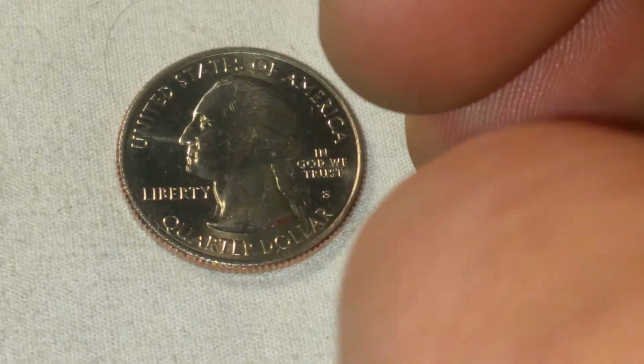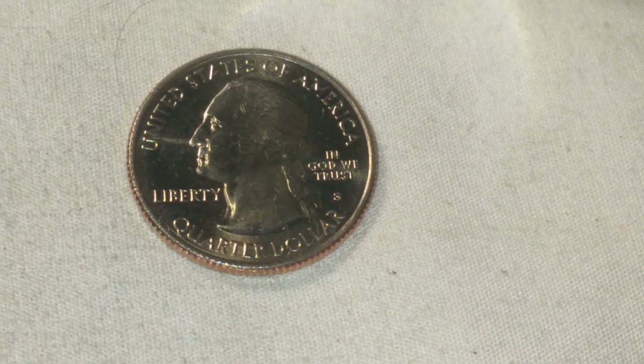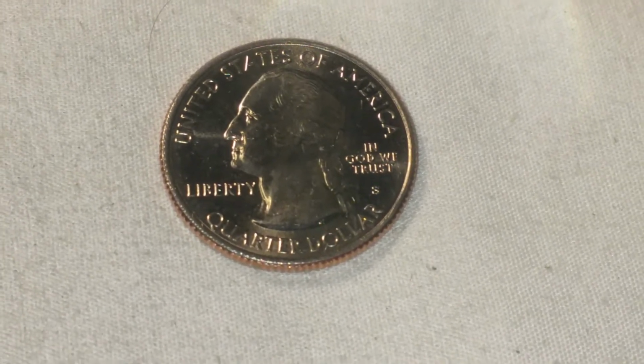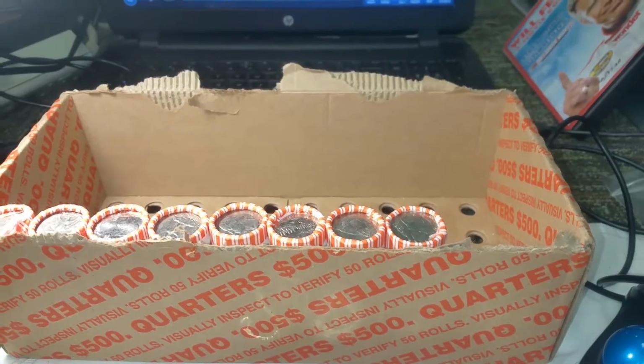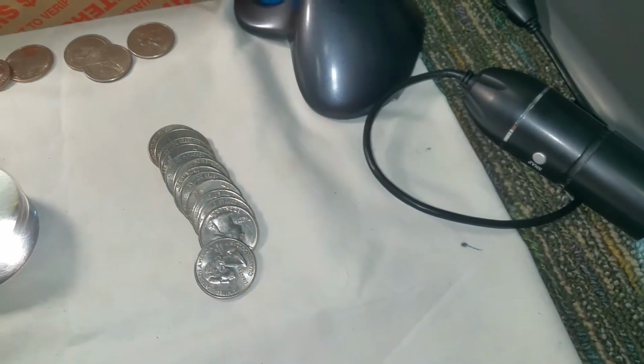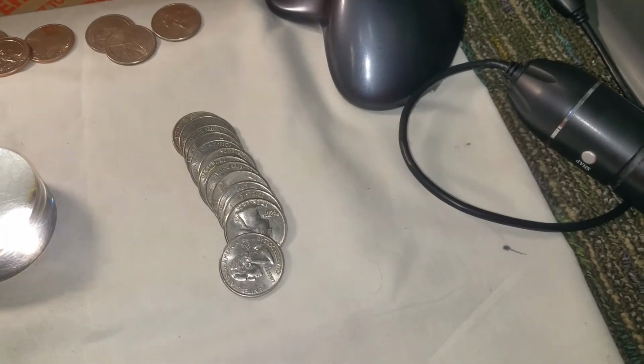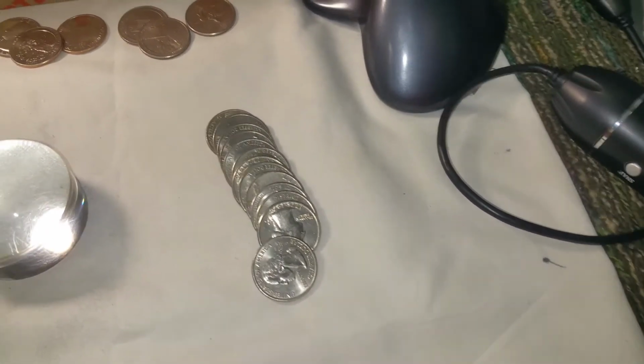So, not bad. An S, 2 S's, and a W so far, and a couple of small varieties. Let me finish up this roll. We're on roll 42. I've got my stack here waiting to throw it under the scope. I'll probably wait until I'm done with the box and then I'll throw them under the scope, see if we get any more varieties.